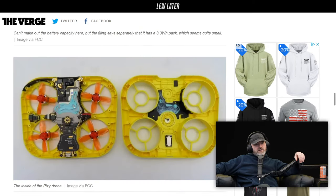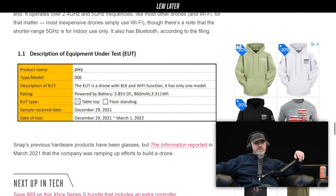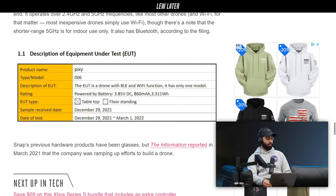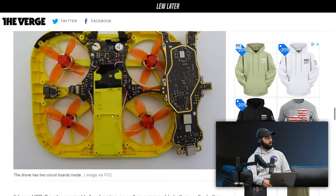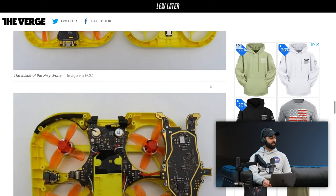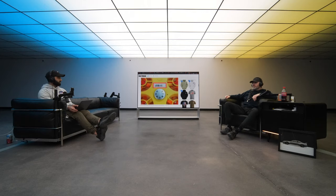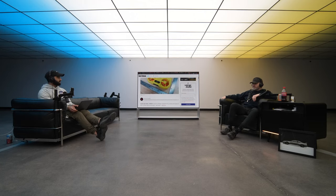It looks like a fairly simple little device. It does. Now that I've seen it open, the images I saw, it looked really cool. But this looks like it's gonna be plasticky. Yeah, it looks like a toy. Well, they can't charge very much for it. They're charging like $300 for this. I just don't know why you would want to get a drone from Snapchat instead of just getting a real one. Apparently it follows you around.